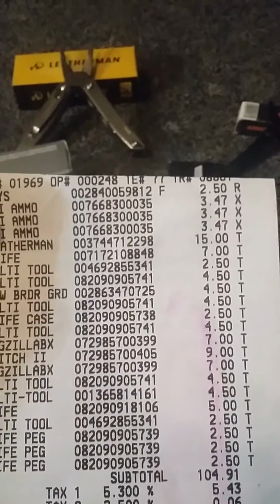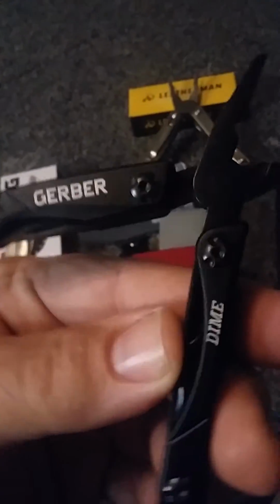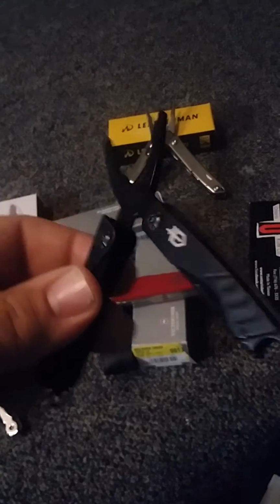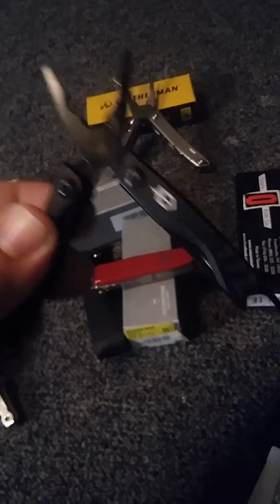Okay, next we move on to the Gerber. Very tiny. This is called the Gerber Dime. This will probably go to one of the daughters for Christmas. I really like this one. Very tiny. Perfect for a bug-out bag or just a pocket. It folds up so small.